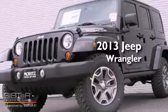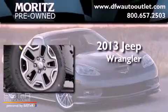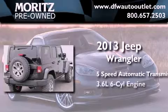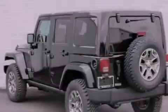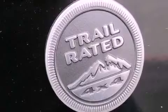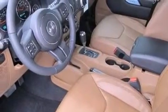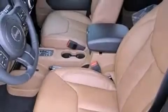This is a brand new 2013 Jeep Wrangler Rubicon. This SUV has a 5-speed automatic transmission, a 3.6-liter V6, and 4-wheel drive. Its top features include a limited-slip differential, a low tire pressure indicator, traction control and stability control systems, hill start assist, a premium audio system, commercial-free satellite radio, and hill descent control.